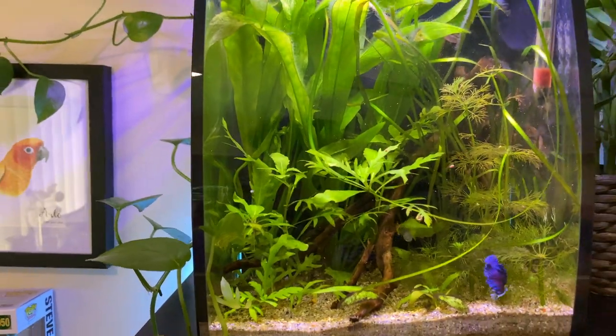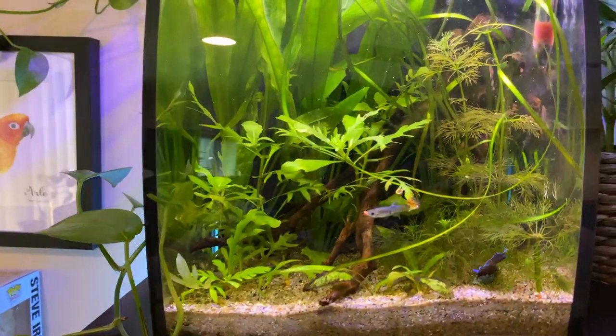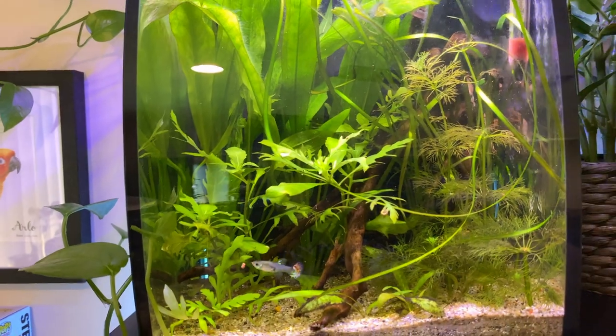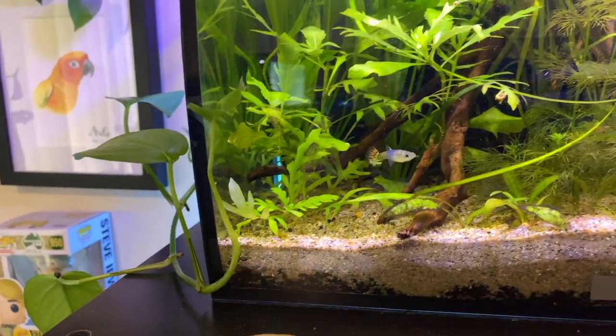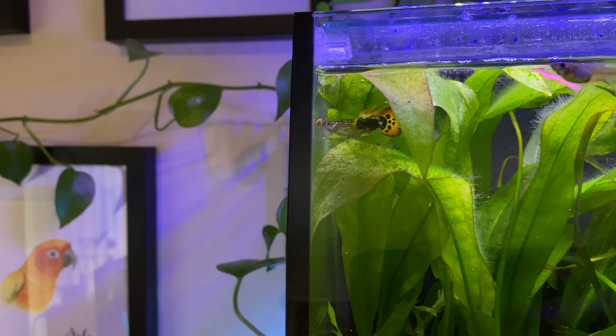I've never really kept guppies in my past, but I absolutely love guppies. They're actually extremely lively fish. The only thing I'm not a big fan of is how plain the females are. As you can see, they're just a grey colour with a bright tail. Some even come with a dull tail, but the male up here is such a beautiful, vibrant colour.